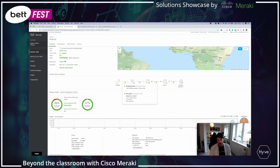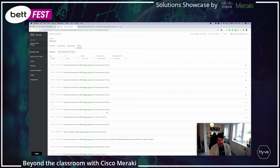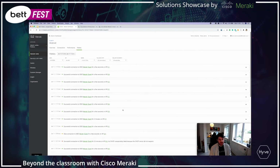But that's right now. What about in the past? So that's where we can go into history and see how that client has moved about, how it's connected, stuff like that. So we can see here this client's all got green ticks. But if we go down here, we can see that actually there were some failures. It didn't get a DHCP lease. It was very slow to connect. So it looks like it did eventually connect to another AP at 8.1. So some issues there we can dive into.